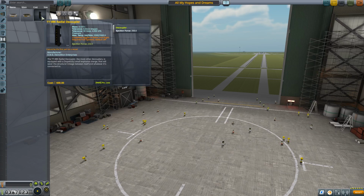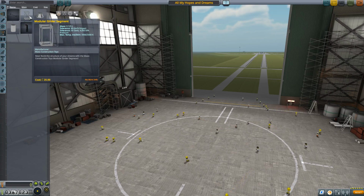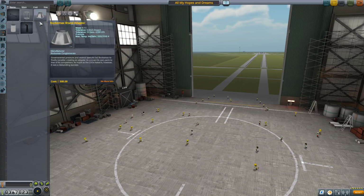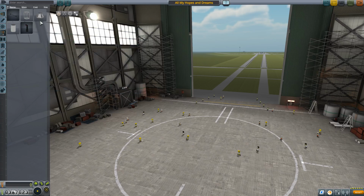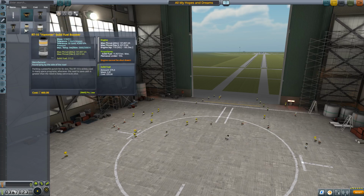Why is this? Cannot be the first part on a vessel. That makes sense. I'm trying to see the new stuff that we got here. Should be in structural, I suppose. Which is structural, which is this thing. There we go, struts. Structural fuselage. Oh, okay. That's good. And we can use these to have more launch stability as well. The adapter allows us to go from the bigger parts to the smaller parts and vice versa, and still keep them connected.